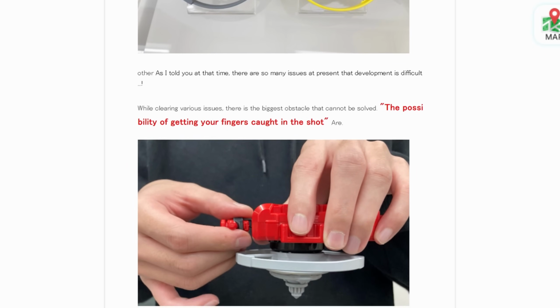I will say though, they didn't really consider that for the original Tripio, and those tiny little launchers were really small. So I guarantee you there were some clipped fingernails. But for Beyblade X, they're changing it up.